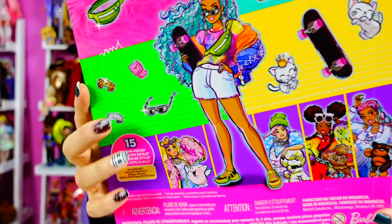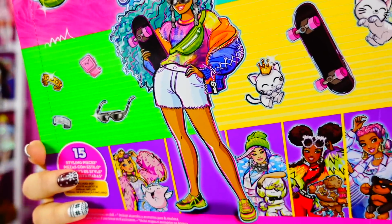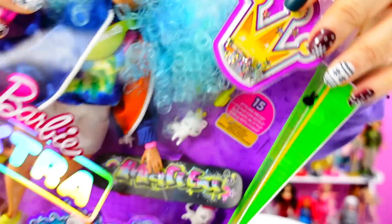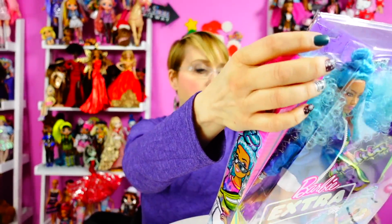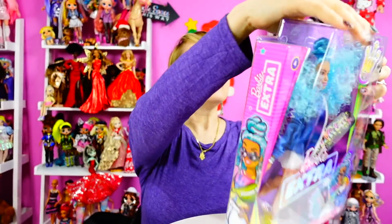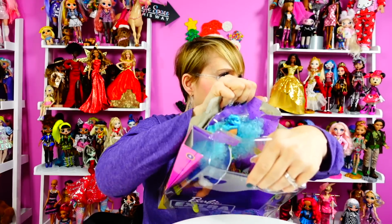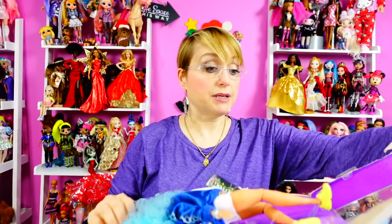She has a skateboard and a kitty cat and some headphones. Oh, she got 2 kitty cats. Ooh. And her little extra thingy here is a crown. Now, the cool thing is that these dolls are not given any personalities. She's number 4. I'm trying to remember, there's a movie where people just have numbers, but I don't remember what it is.